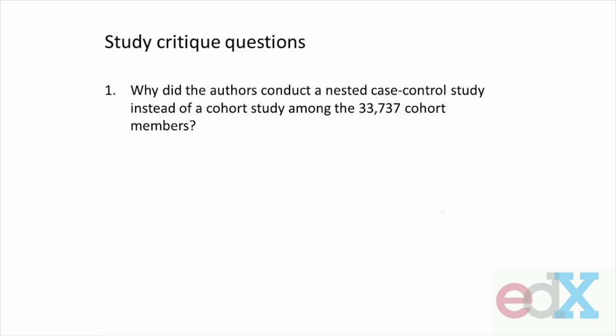So the first question that I asked regarding this paper is, why did the authors conduct a nested case control study instead of a cohort study among the 33,737 cohort members? So if you remember, this paper is based on a cohort study of male health professionals from the U.S. In the larger cohort, called the Health Professionals Follow-up Study, or the HPFS, more than 51,000 men initially enrolled in 1986. Then in 1987, these men were asked to provide toenail clippings. And of the 51,000 men, more than 33,000 returned toenail clippings. And so we can call this the study base for our study.